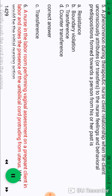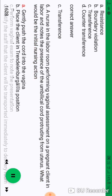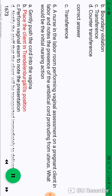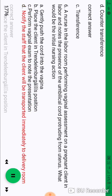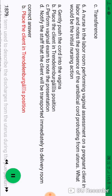6. A nurse in the labor room performing vaginal assessment on a pregnant client in labor notes the presence of the umbilical cord protruding from uterus. What would be the initial nursing action? A. Gently push the cord into the vagina. B. Place the client in Trendelenburg's position. C. Perform vaginal exam to note the presentation. D. Notify the staff that the client will be transported immediately to delivery room. Correct answer: B. Place the client in Trendelenburg's position.